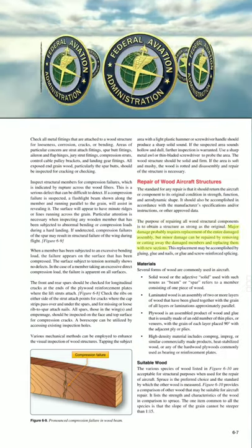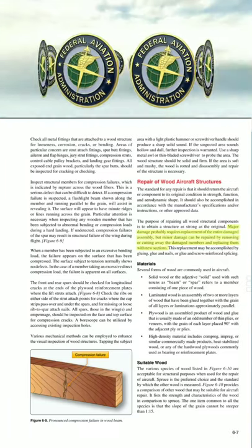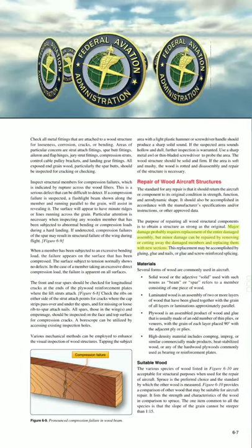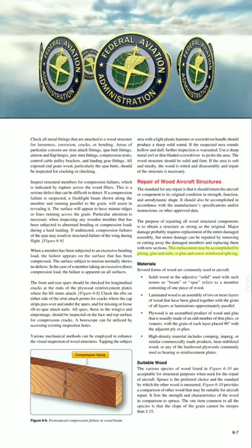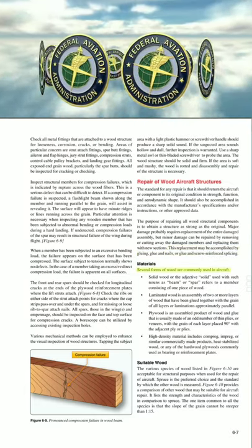Major damage probably requires replacement of the entire damaged assembly, but minor damage can be repaired by removing or cutting away the damaged members and replacing them with new sections. This replacement may be accomplished by gluing, glue and nails, or glue and screw reinforced splicing. Materials. Several forms of wood are commonly used in aircraft.